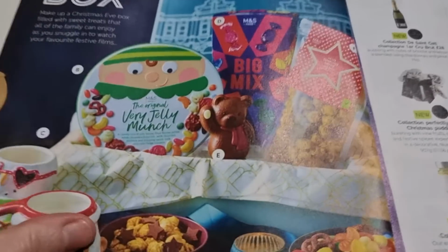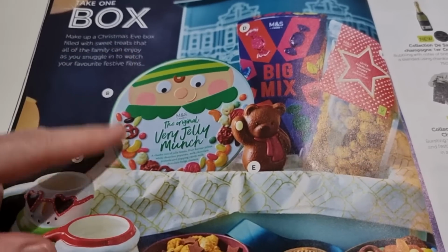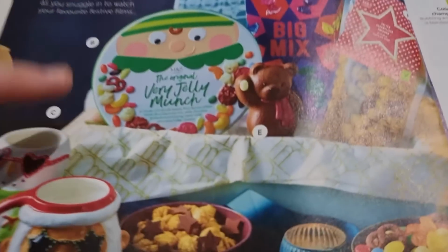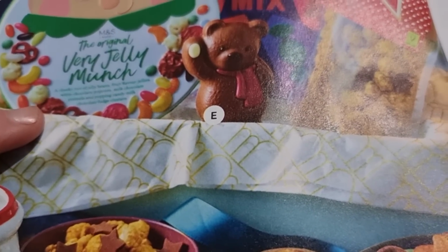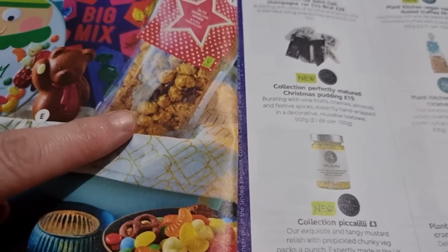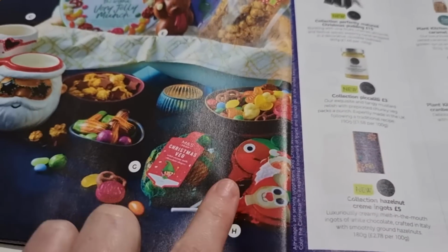Now this is a new one this year, I think, or an oldie, but it's returned. An oldie but goodie. The Very Jelly Munch, and I've already got one of those. They will sell out super fast, so if you want one, grab one quickly. So it has got, does it say in this one? I can't see, no, but it's got jelly beans in, white chocolate popcorn, milk chocolate pretzels and popping candy, and then milk chocolate fudge clusters inside. So that sounds amazing. So I'm super excited about that one. They've got some salted caramel popcorn there. Looks really good. I love all these little lollies that they always have. They're cute, and the little Christmas chocolate fudge.